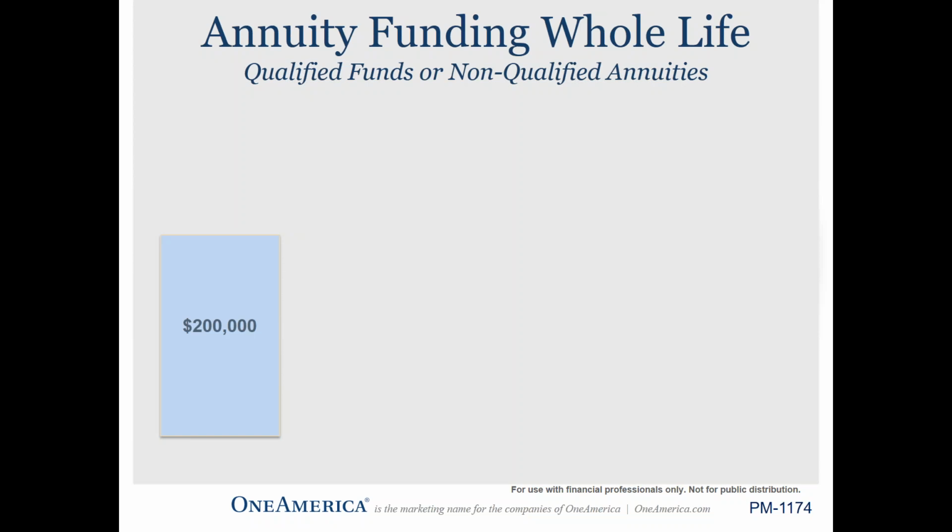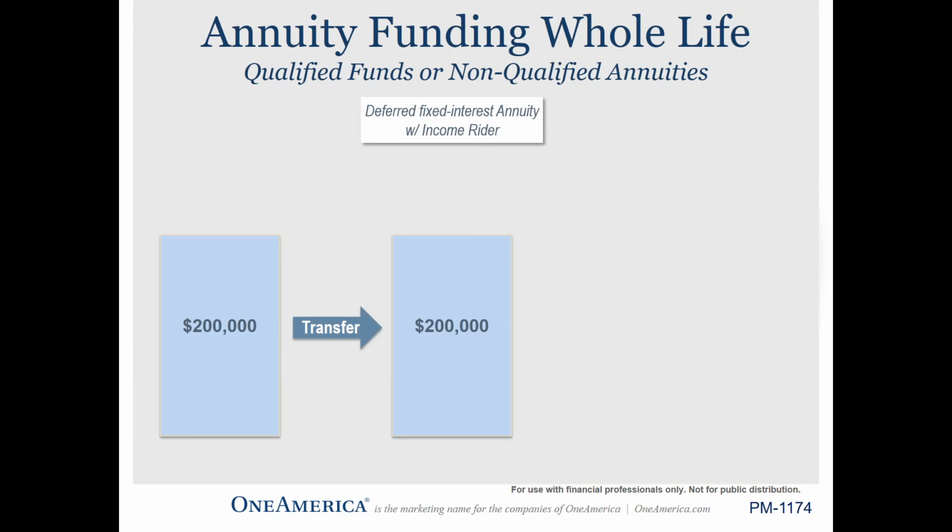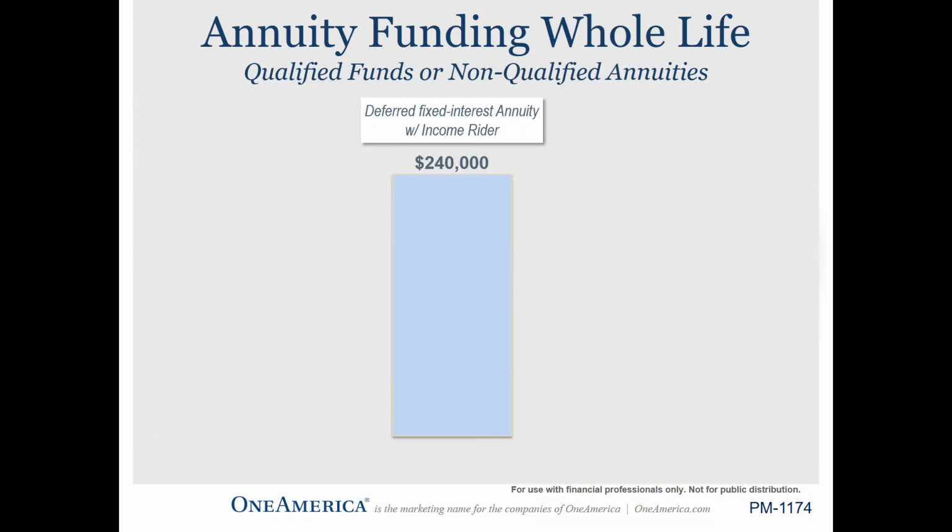So for this example, let's say the clients have $200,000 sitting in the wife's IRA. We would transfer those funds over to an IRA here at OneAmerica. We would add in that 20% bonus, or $40,000 in this case, thus raising their income rider value to $240,000. Then we're going to start the income payments over 10 years, which in this case would result in $24,000 per year of income payments. The owner would get a 1099 for the income payments each year.